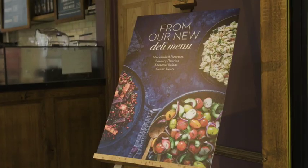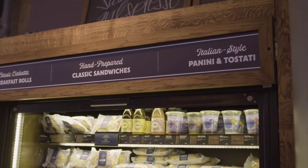Caffè Nero has been undertaking its biggest transformation of its food in its 22-year history. We call it the Food Transformation Program. We began it about 18 months ago, and it was really intended to help lift the brand into this premium, differentiated position that we believe it really needs to occupy.